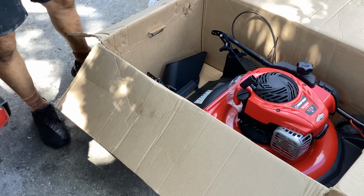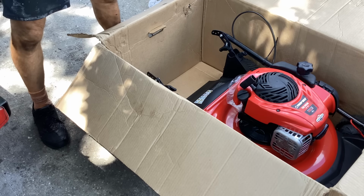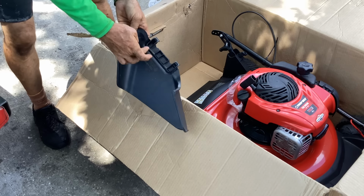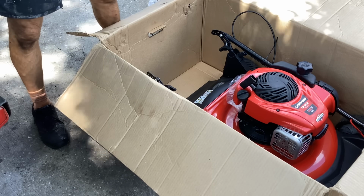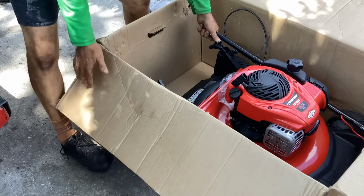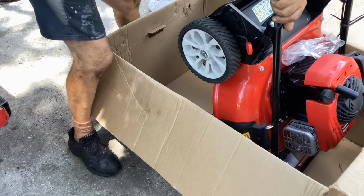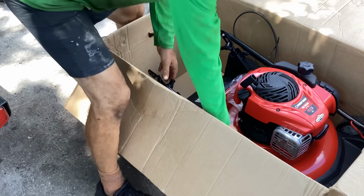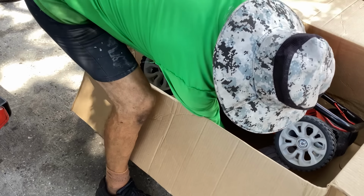Son of a gun. I was hoping for a factory fresh. Yeah, somebody used it. There's even old grass stains here on the chute. I bet you will see some remaining gas. This SJM might be a company that buys returns. Okay, there's instructions down here.